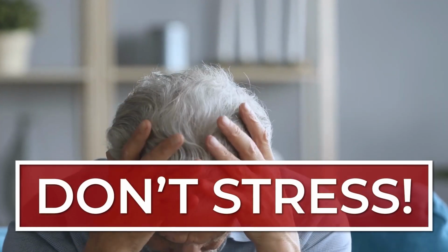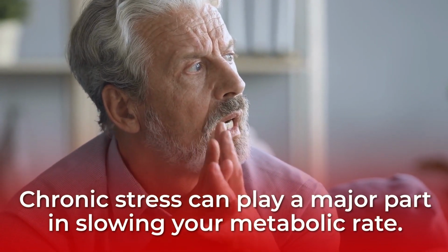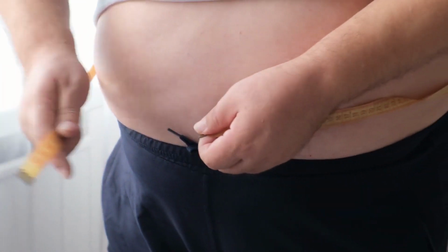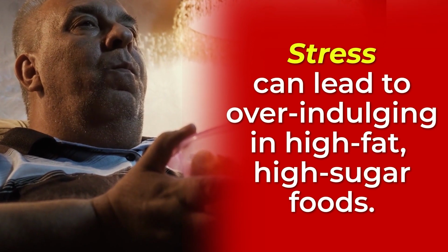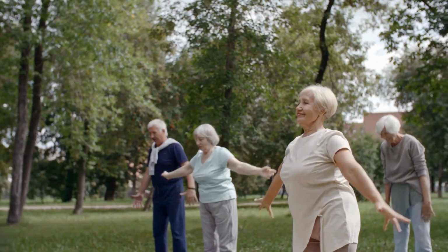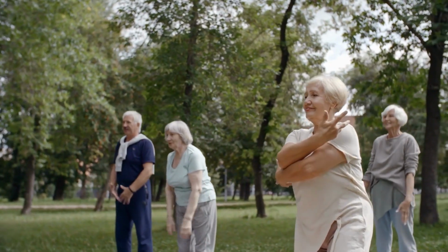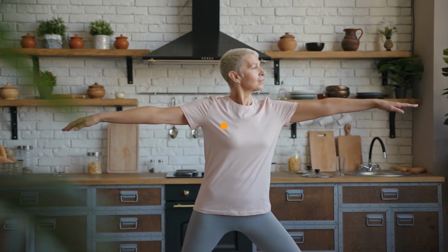Don't stress. Research has revealed that chronic stress can play a major part in slowing your metabolic rate. It can also lead to weight gain, as the human body will metabolize food more slowly while under stress. Plus, stress can lead to overindulging in high-fat, high-sugar foods. Therefore, implement mindfulness techniques like yoga and meditation to improve your metabolism away from the dinner table.